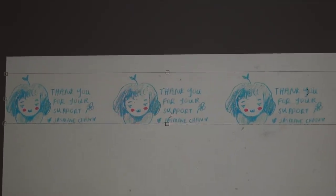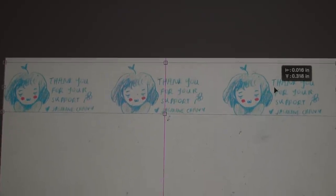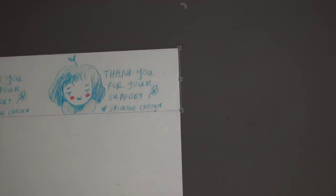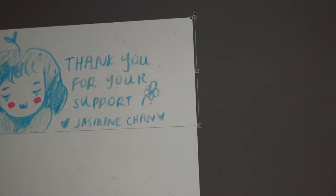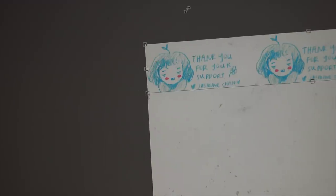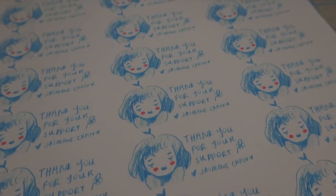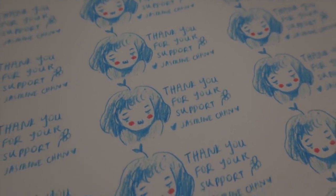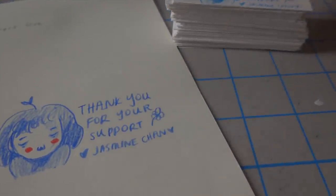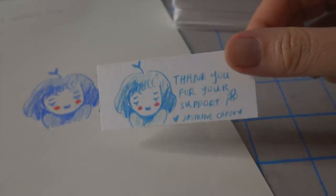I made these little thank you cards that I'm gonna print out, cut, and place with every order. Now if only I can figure out what is going on here. I should probably learn how to use Illustrator. I'm just so used to Photoshop. Nice! So this is the original sketch, and this is the printed out version.